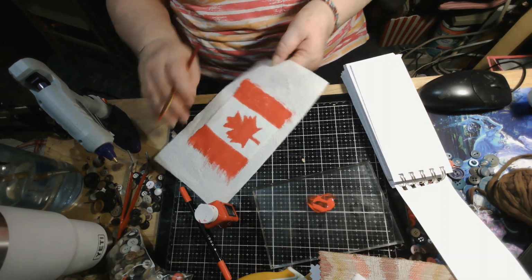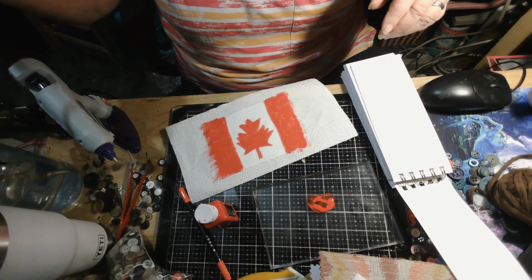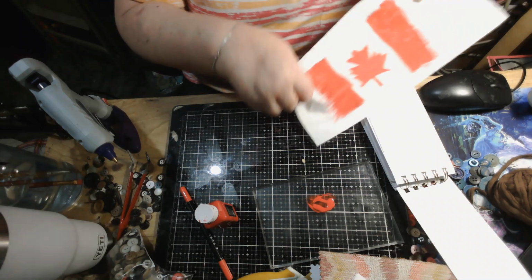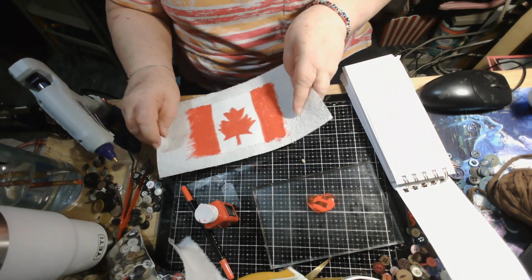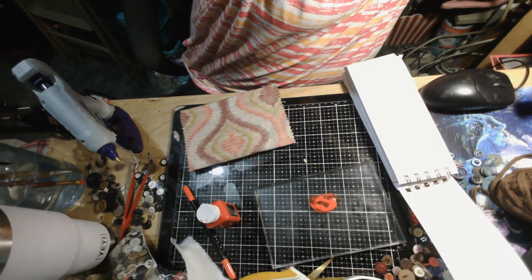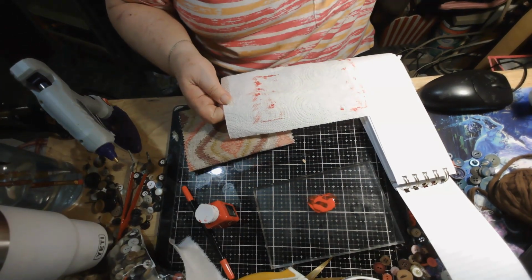There it is, the American. That is not the American flag. This is the Canadian flag. I think we did a very good job on that. After it dries, this is going to be the base of the flag, and this will sit on that flag. We've got to let it dry. I have to take it off this paper towel before I hang it up, because otherwise it'll stick to the paper towel.